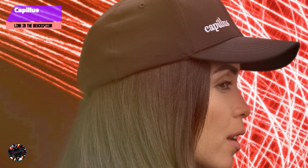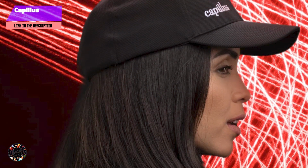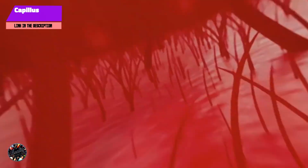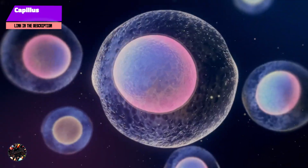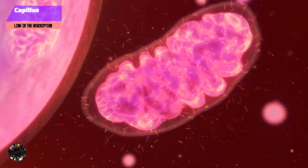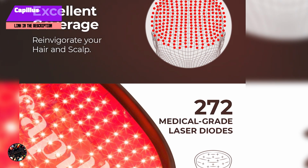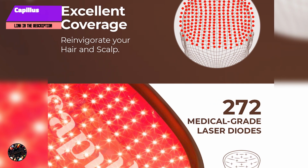Key features: it features 410 laser diodes for full scalp coverage, delivering powerful light energy to the hair follicles. The cap is lightweight, discreet, and can be worn under a hat, making it easy to incorporate into your daily routine. The device is cordless, offering added convenience and mobility.